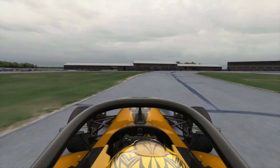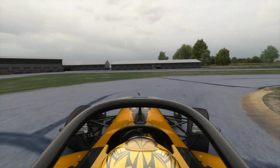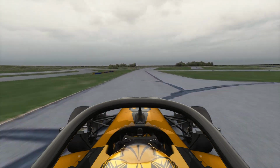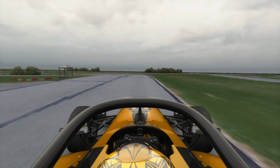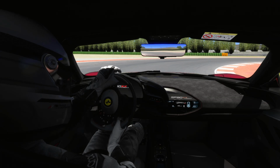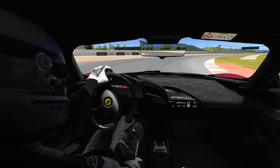Today I'm sharing with you 5 brand new Assetto Corsa car and track mods that you need to check out. We have some super cool stuff on today's list, from some current and historical racing circuits to some extremely cool supercars, hypercars and some road cars as well.